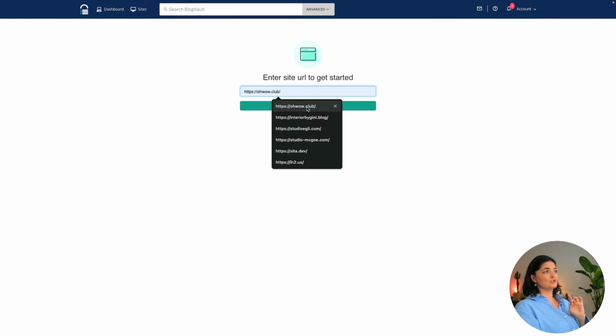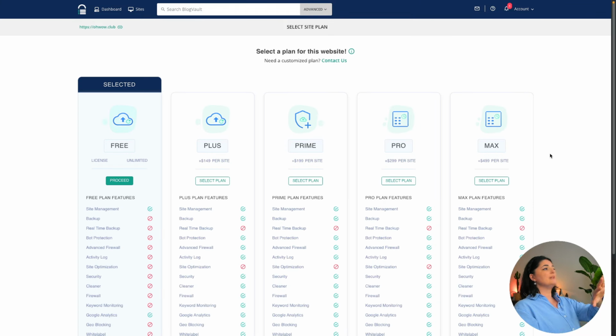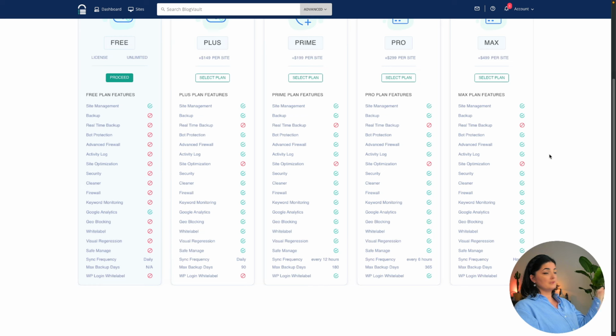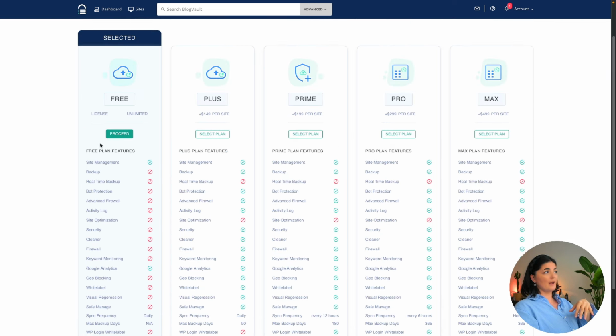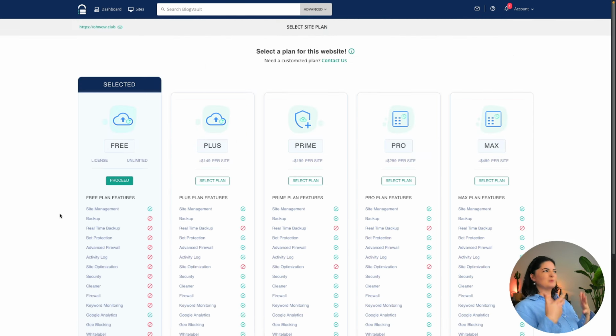So you will just drop in the link to your site and hit continue, and then you will be shown these plans. They are the same prices, but here you have the option to get a free plan. But as you can see, you don't have access to backups, basically nothing else but site management, which is still good, but why not do that from the back end of your website, and also analytics. So basically this is all that you get, and also syncing. And that's it. I guess it's mostly to see the backend and how it would work before you decide to buy any of the plans.